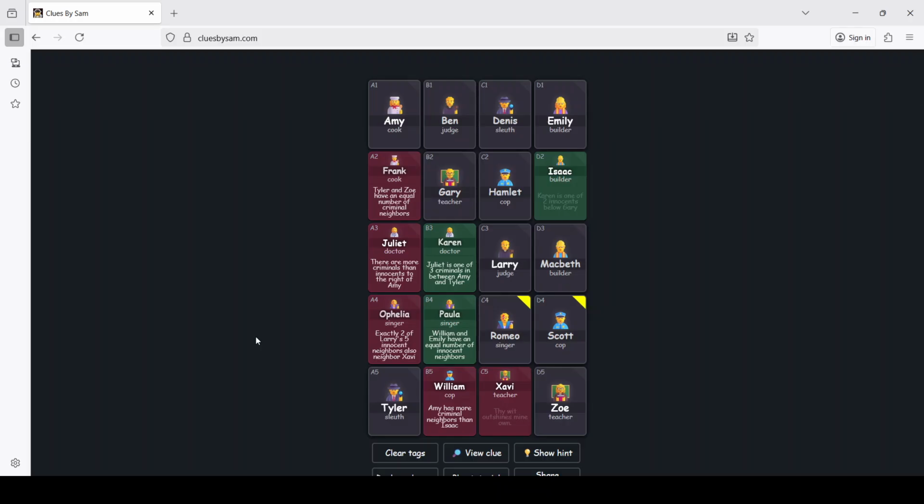So let's think about some stuff for a second. With Tyler and Zoe, we've mostly figured this out. Just based on this clue alone, we can't figure out whether Romeo or Scott is the criminal. There are more criminals than innocents to the right of Amy. So that might be helpful if we cross-reference that with the knowledge that Amy has more criminal neighbors than Isaac.